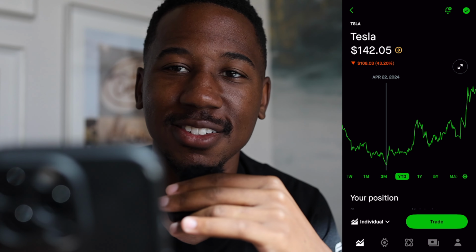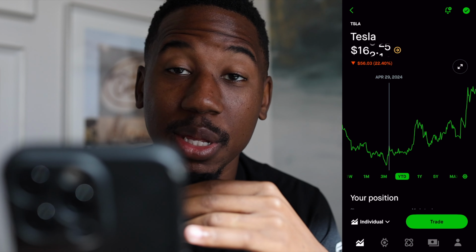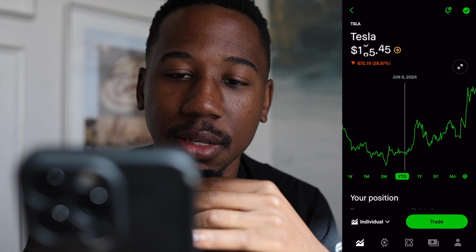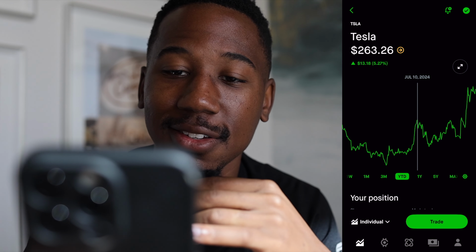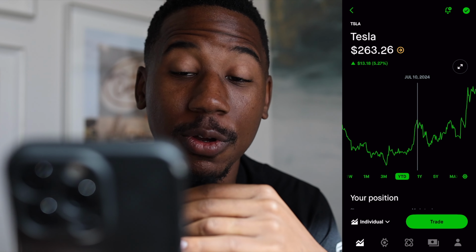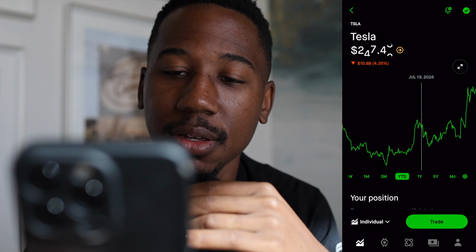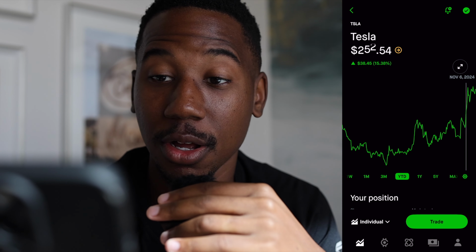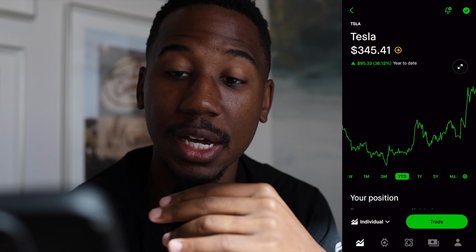Ever since April, I said August, but ever since April 22nd, it's been on a move up, and I have been buying all that. I've been in from the swing lows. I've been here for the swing highs. I was definitely happy when we rose up here, but also when we pulled back, it normalized. I was buying every single day coming into it.